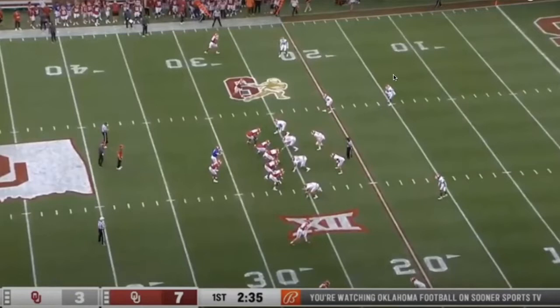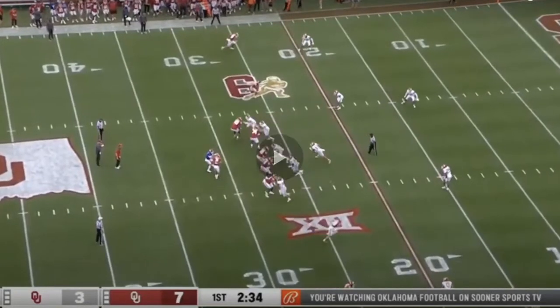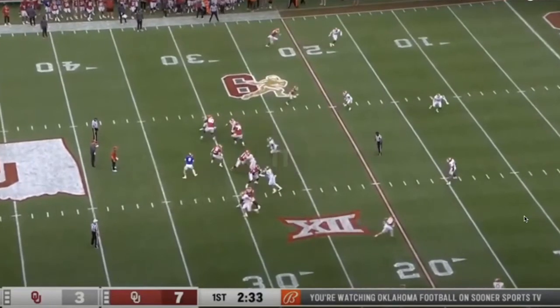I mean, let's count here. 1, 2, 3, 4, 5, 6, 7, 8, 9. Wait a sec. 1, 2, 3, 4, 5, 6, 7, 8, 9, 10, 11, right? All 22 guys are on the screen. Look at Jordan Mukes here. Look at Caden Helms. He has just an easy touchdown here. And he's looking that way.